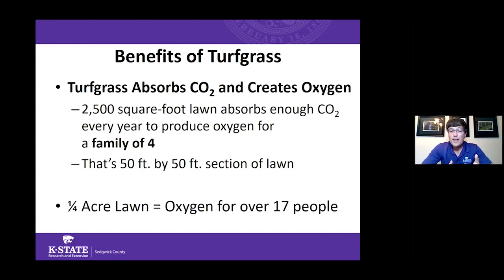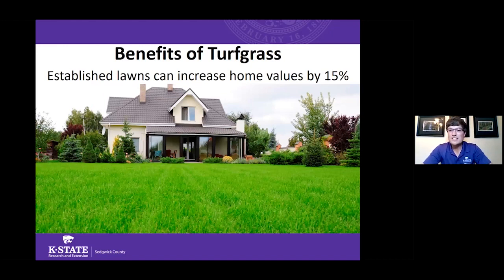I think a lot of people have a quarter acre of lawn, or a quarter acre property, if not bigger. And if you think about that scale, just even a little bit bigger, a quarter acre of lawn on your property produces enough oxygen for 17 people to survive on for a year. That's really pretty cool. When we talk about turf grasses, those are often some of the benefits that we don't think about. One of the more obvious benefits of turf grasses is an increase in property value. Typically, homes that have an established lawn usually have a home value that's increased by 15% or so.